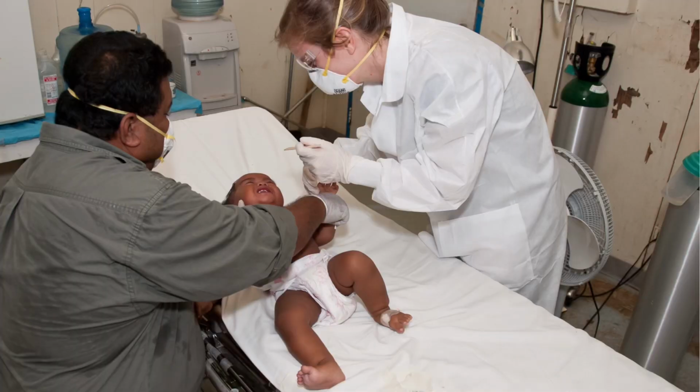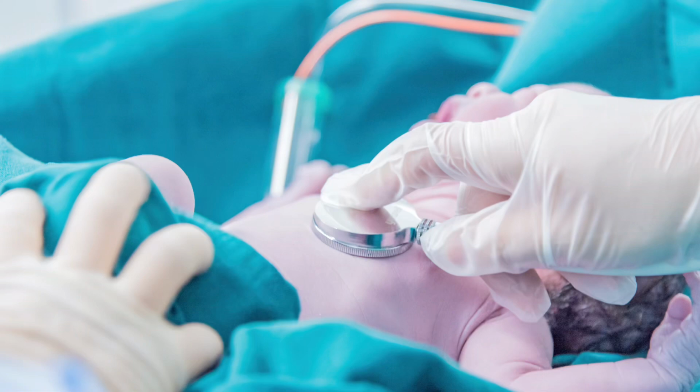Now let's talk about the baby's side. Your baby can be born too early. Low birth weight could be another challenge for your baby, along with a weak immune system.